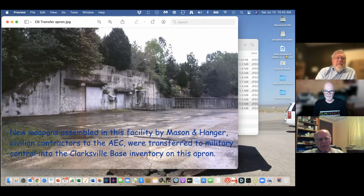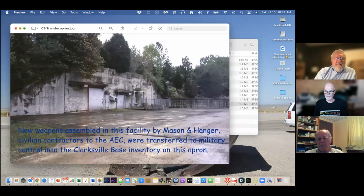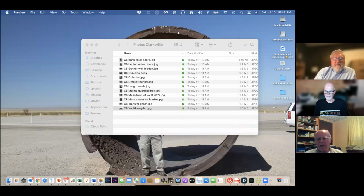And this door right there would open and we would be out here on the apron. Civilians would roll out that brand new B-43, for example, and we would load it on our vehicles and away it would go into our inventory. And that door would close and the people behind that door would go about their business and we would go about our business. And we had a brand new 1 megaton B-43 in our inventory.